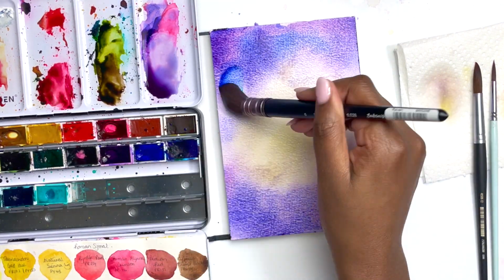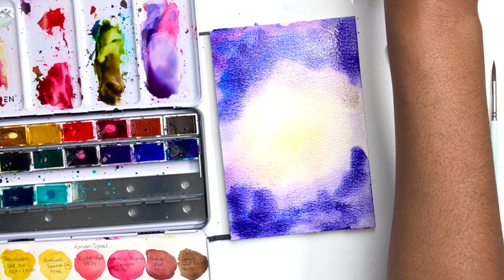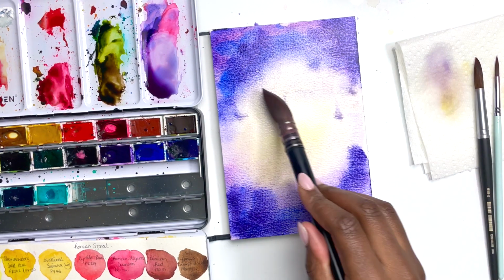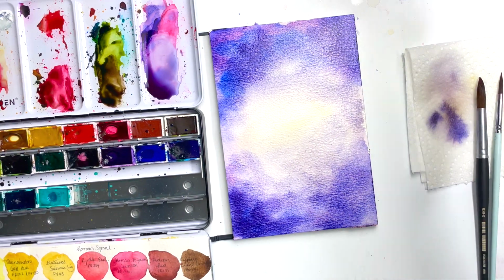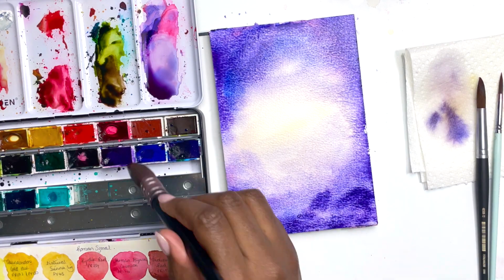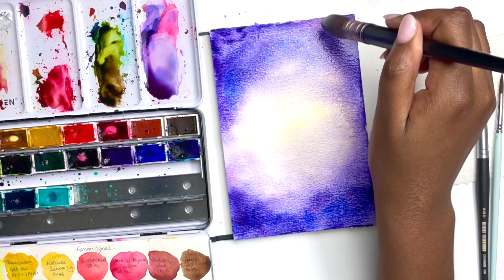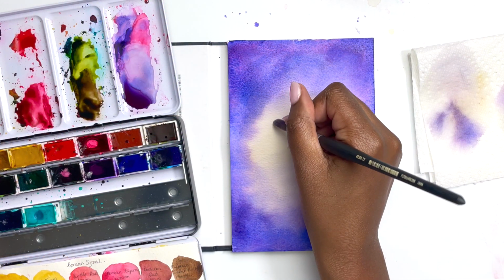So for this piece, I used the mineral violet, which is one of my favorite colors, as the primary color in the background and also the primary color for the florals. While the background was still wet, I also added extra bits of ultramarine intense and just let the whole thing sit there and dry so that it could granulate in a stunning way. And when I tell you that the video does not do it justice, it granulated so beautifully.